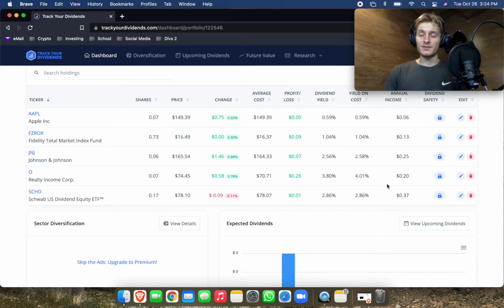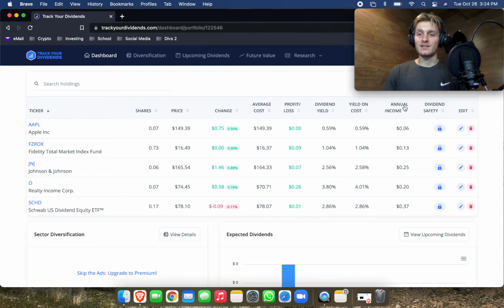We can also see how much annual income each of these is going to bring us. At the current rate, we're going to have 37 cents here for SCHD, 20 cents for O, 25 cents for J&J, 13 cents for FISROX, and 6 cents for Apple.